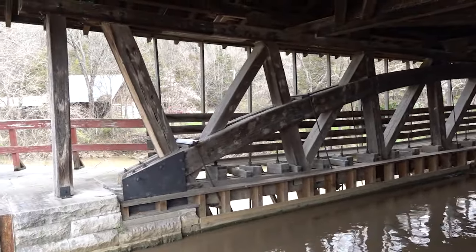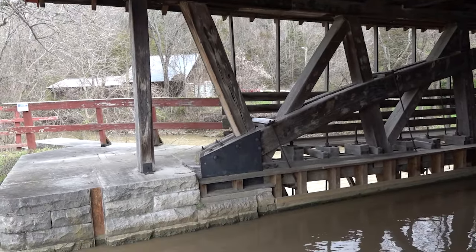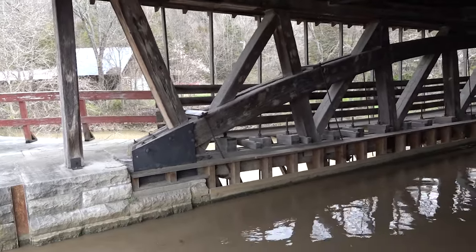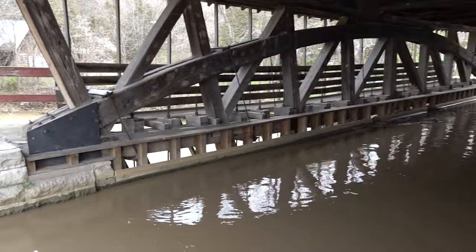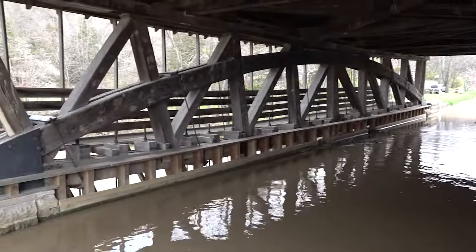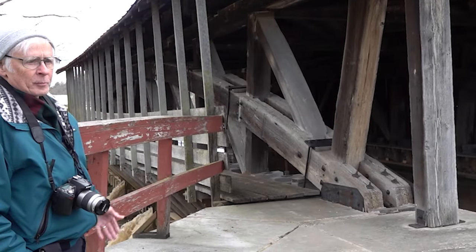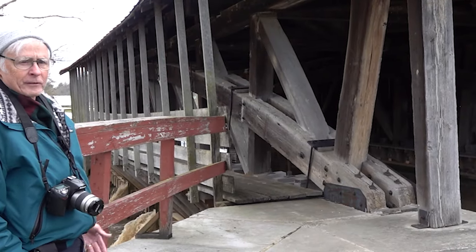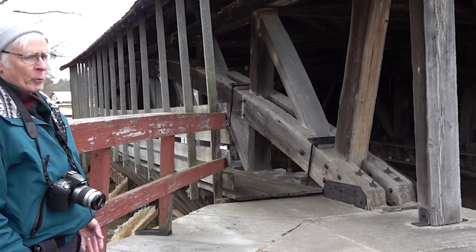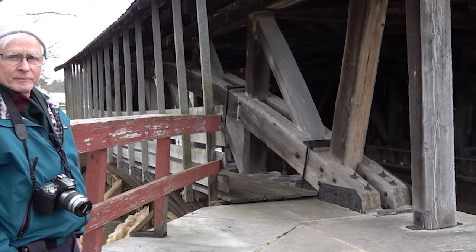But there were several other structures, Howe, Town, Long, a number of others, and some were just varieties by local builders as to how the bridge was built. But this is a unique covered bridge in the history of covered bridges, and has been well maintained by the state of Indiana.